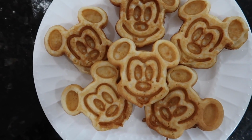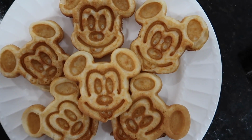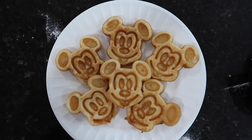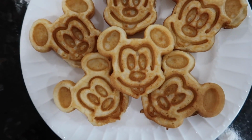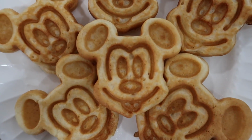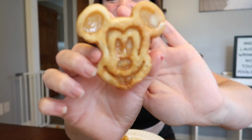Are these not the most beautiful mini waffles you have ever seen in your life outside of Disney World or Disneyland? Of course, we cannot touch the actual ones that you can get at Disney World or Disneyland, but these are for real a very close second. Look how cute. I have my 2 Mickey Mouse mini waffles ready to be devoured.